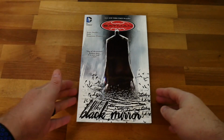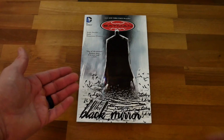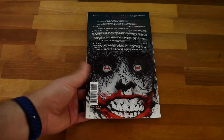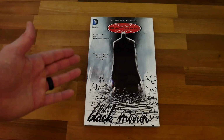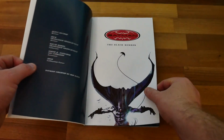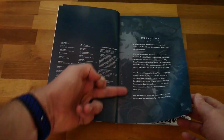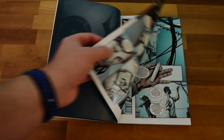Alright then, so we've got Black Mirror, the trade paperback edition from DC, with story by Scott Snyder, art by Jock. This is a story that came out just before the New 52 era, so you still got a Dick Grayson Batman, and it's a great sort of, not horror, but let's say dark thriller type story. Okay, so you get a little prelude just to put you in the scene as to how Dick Grayson is Batman, which I think is really useful, and just sets it all up. And you get into the story.